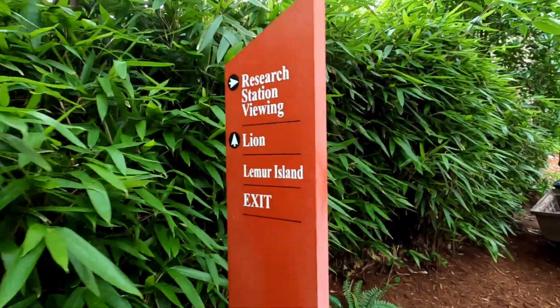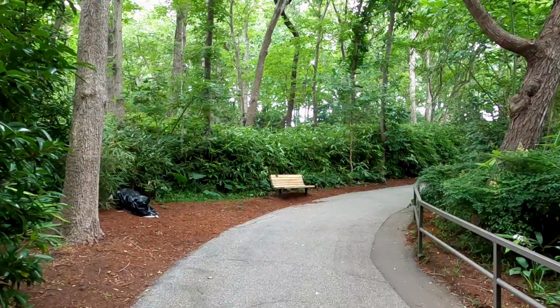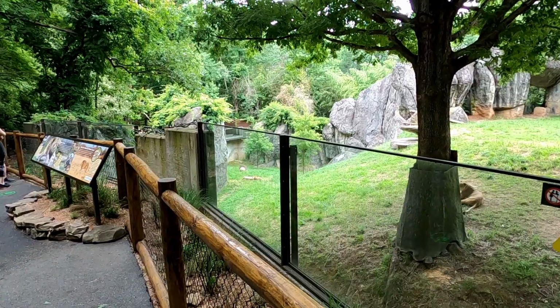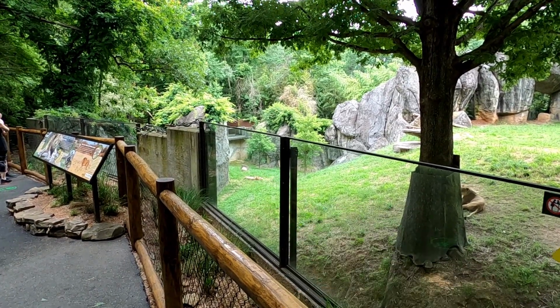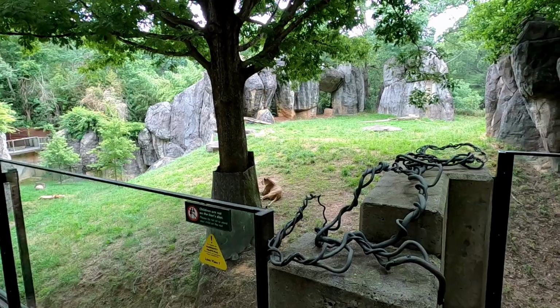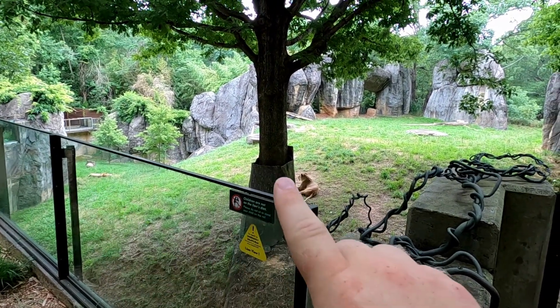Now that we're done with the chimps, we're gonna head on up to the lions, see what they look like, check out their enclosure. I can't stress how much shade there is here. All right, so here's the lions. There's that one sleeping right there. And then you have one over here. I think that's the female, and the one down the hill is the male, because I remember that Simba, that's Nala.